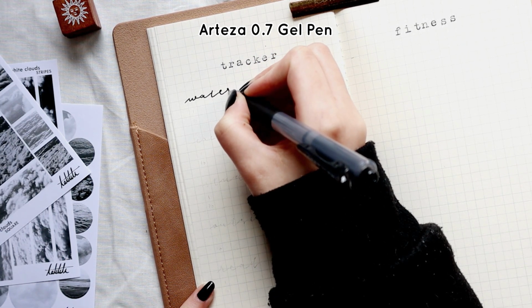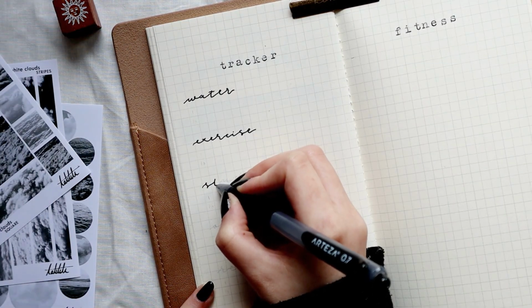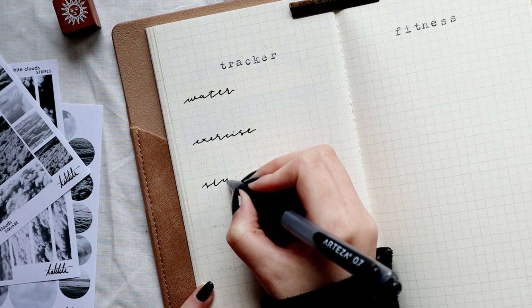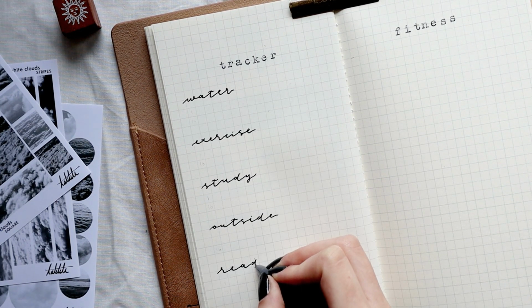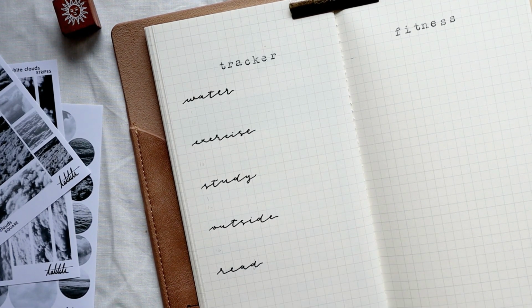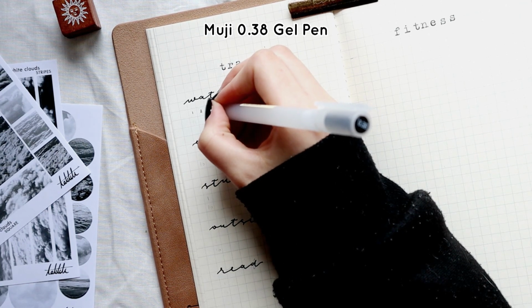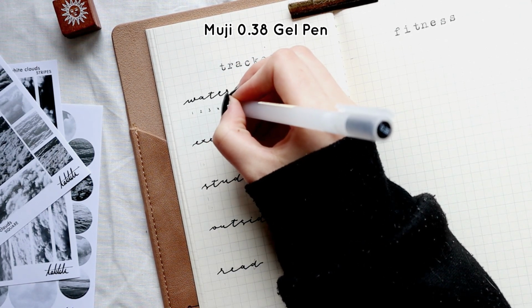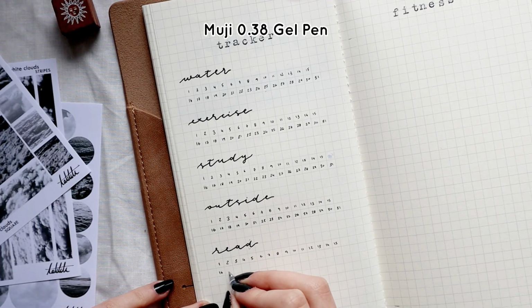And for any questions that you have, outside is when I leave the house to go somewhere or to be with someone. I like to go out, but not that much, so I like to track when I go out. And instead of having just the columns to put an X on the days that I did the habit, I actually wrote all the numbers of the month, and I'm just going to paint them gray if I did the habit on a particular day.